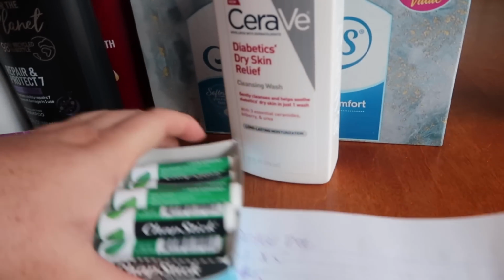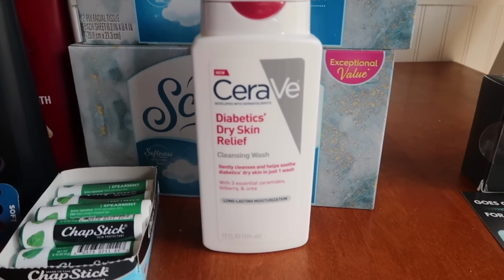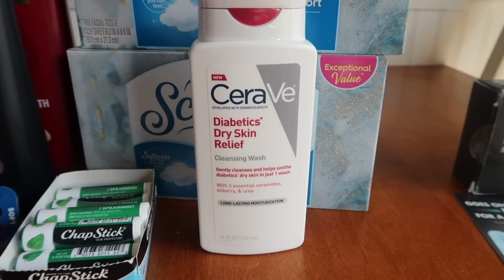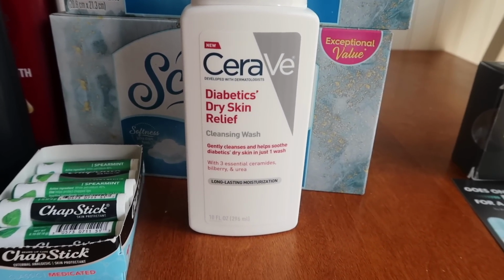And then I did find a little bit of clearance while I was out there, including the CeraVe. This is a diabetic cleansing wash, $5.49. We had a $3 coupon from a recent Smart Source, so it dropped it down to $2.49. I used 2,000 points, and I'm going to give this to my mom.